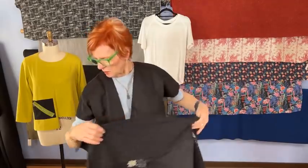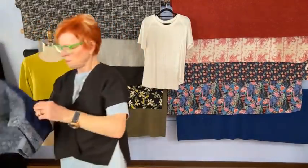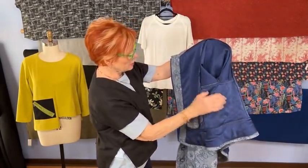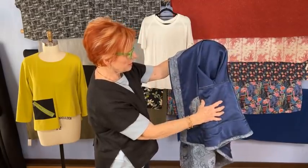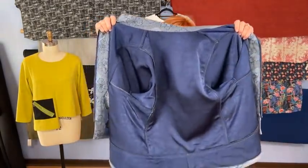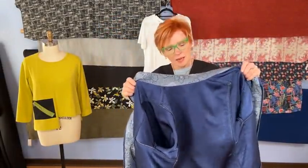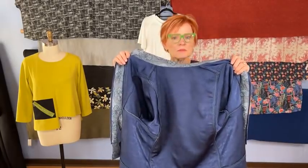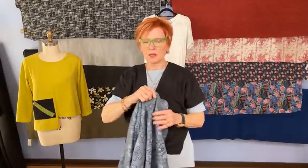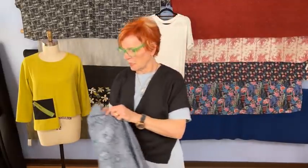So that's the black one. The blue one is purely underlined, meaning that these pieces were connected and then sewn together, so you can see the structure of the garment on the inside. That's the difference. So I think the black one was lined and this blue one was underlined. I have a class on Craftsy called Underneath It All that sorts all of that out and shows you how to make patterns for the various techniques.